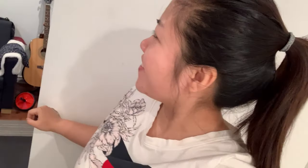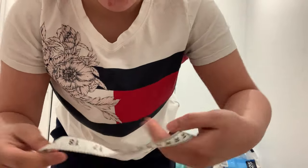Good morning, guys. So I decided to do Chloe Ting's ab workout challenge since we're still on enhanced community quarantine. And first, I'll do the measurement and I'll try to compare the result after I'm done with the challenge.